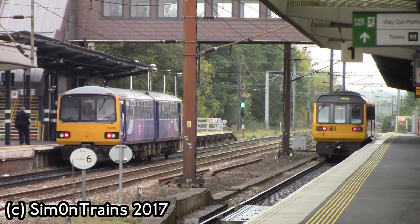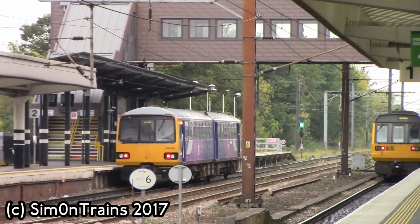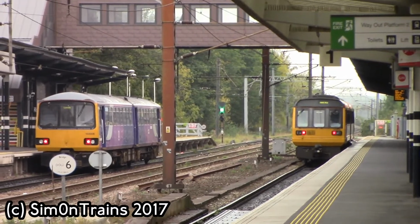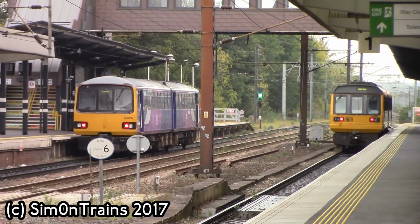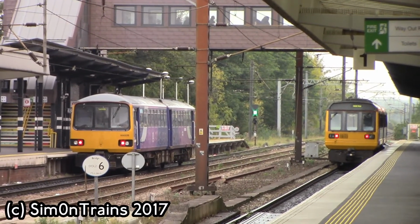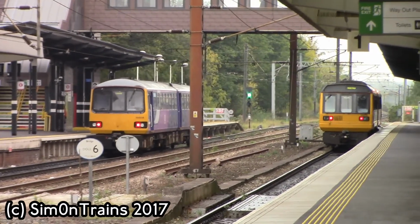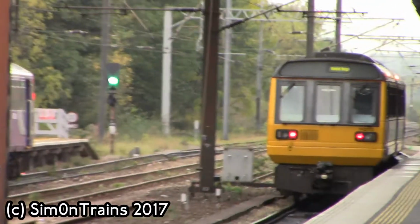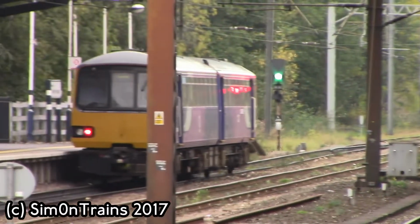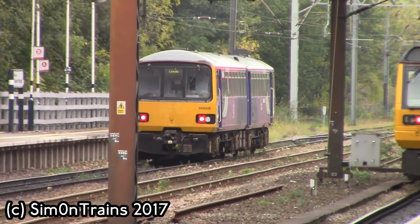As you can see here, there's two different kinds of Pacers at Wakefield Westgate. That's a Class 144 DMU, and that's a Class 142. 144 just leave it out, that's 005, which we're going to get, hopefully comes back and then I can get it to another station down the line. That one is 142015, which has terminated here from Huddersfield. There's 144005. Just leave it now.